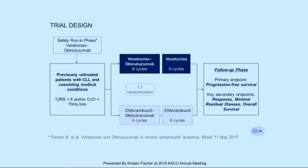This was looking at the use of venetoclax and obinutuzumab in the upfront setting, but with the caveat of patients with CLL and coexisting conditions. To show what coexisting conditions mean, the main inclusion criteria for this study were patients with a comorbidity score greater than 6, and these could include a variety of conditions that patients can have, so diabetes, hypertension, and there's a calculator online where you can look up the comorbidity score for your patient. So this is for patients who had a creatinine clearance less than 70 and a comorbidity score greater than 6. This is not going to be the typical younger patient, but it doesn't take much to get a comorbidity score of 6, particularly in patients who perhaps are over 70, 75.